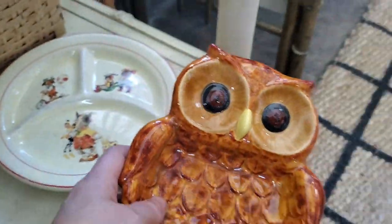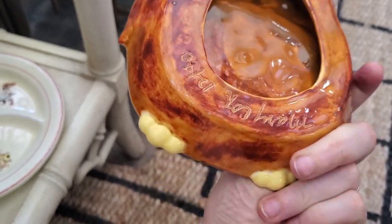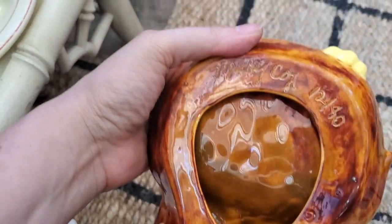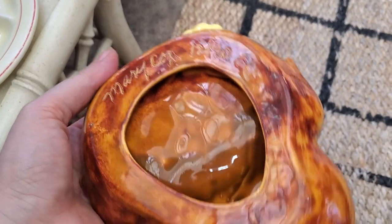And then I saw this owl. I thought it was pretty cool, a hobbyist piece. I think it's a soap dish, and they wanted $12 for it. I loved the colors, very retro. But with it being $12, I was just kind of on the fence.